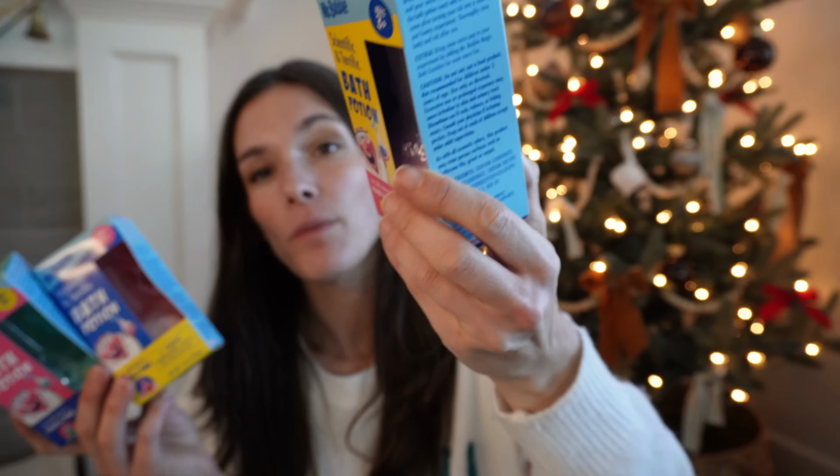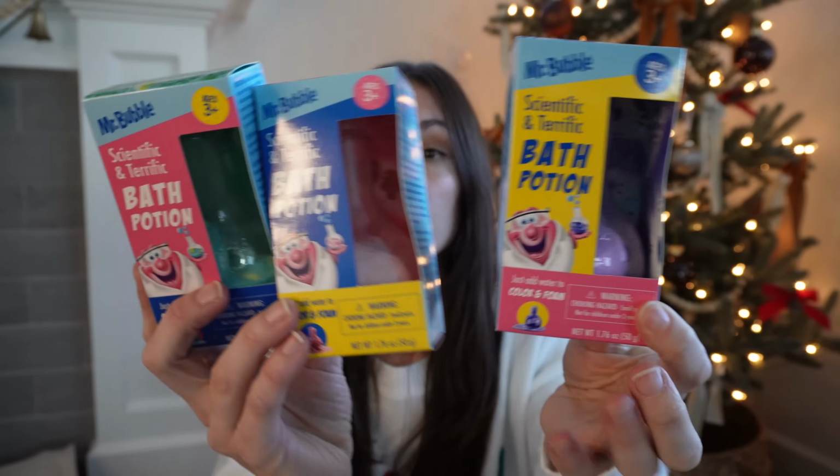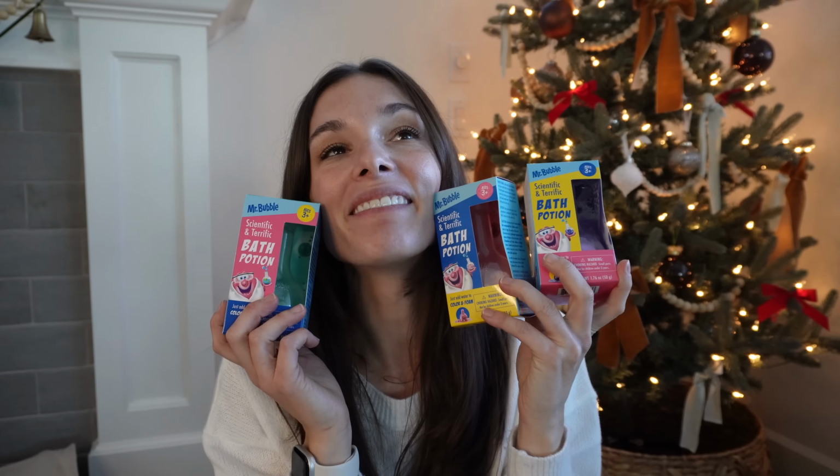These are really cool. They can add warm bath water to the bottle and it'll like foam and make it colorful, and I'm assuming they will smell better. Are they probably gonna fill it with bath water and try to drink it? Absolutely. My children are bananas. But with proper supervision, these can be very, very fun. They come in different colors and I'm really excited.